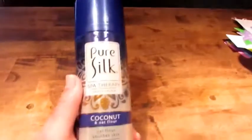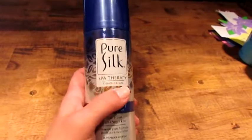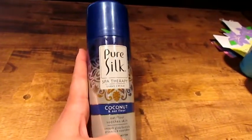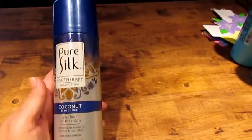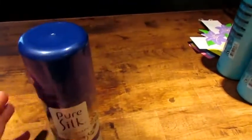And then this is a new one that they had. They usually have the sensitive skin and the raspberry that I'm allergic to. But they had the Pure Silk Coconut and Oat Flour Shave Cream. So I thought this would be a good thing to try.